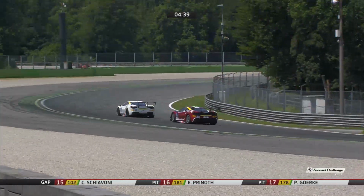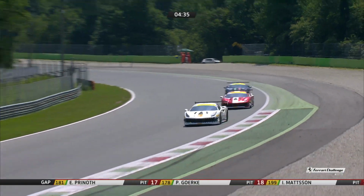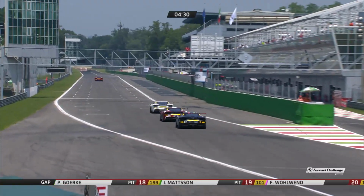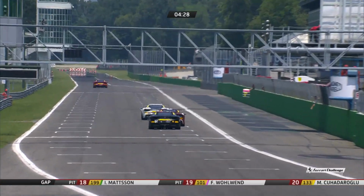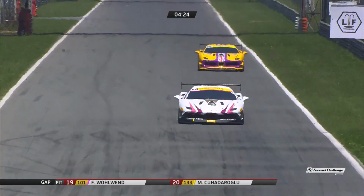So Lawson again now will try and use the exit of this Parabolica to get as close as he possibly can to von Skeltermaar. Ernie is trying to do the same on Lawson, of course. It's the fight for P2, 3 and 4 that you're watching at the moment. Ernie all over the back of the Johnny Lawson car now. Sadly, we didn't stay with that.